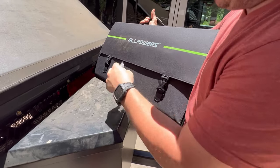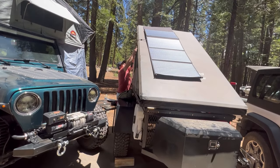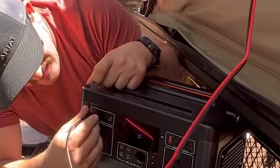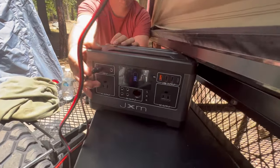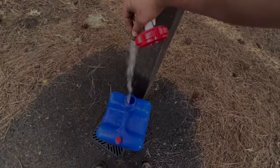On the back side, there's some buckles. Perfect. And I'll put the brace right here. You can see it starts charging. So yeah, we'll come back in a couple hours.